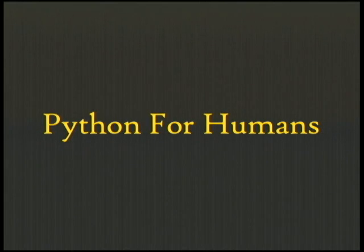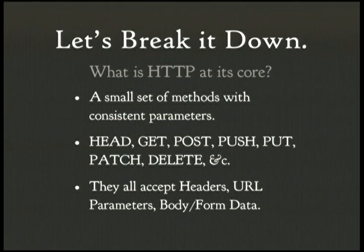So I like to call it Python for humans: essentially taking everything that you do in Python and trying to make it as pragmatic as possible. We'll do that, for example, with this HTTP library. When you break down HTTP, you'll see it's a relatively simple protocol. There are a couple of nuances, and it can be difficult to work with. But at the end of the day, there is a small set of methods with consistent parameters. You have HEAD, GET, POST, PUT, DELETE, etc. All of them can have headers attached. They have URL parameters for queries, and you attach a body or form data with the request. And essentially, that's all HTTP really is. I don't see anything in here about authentication managers and authentication broker systems and openers.